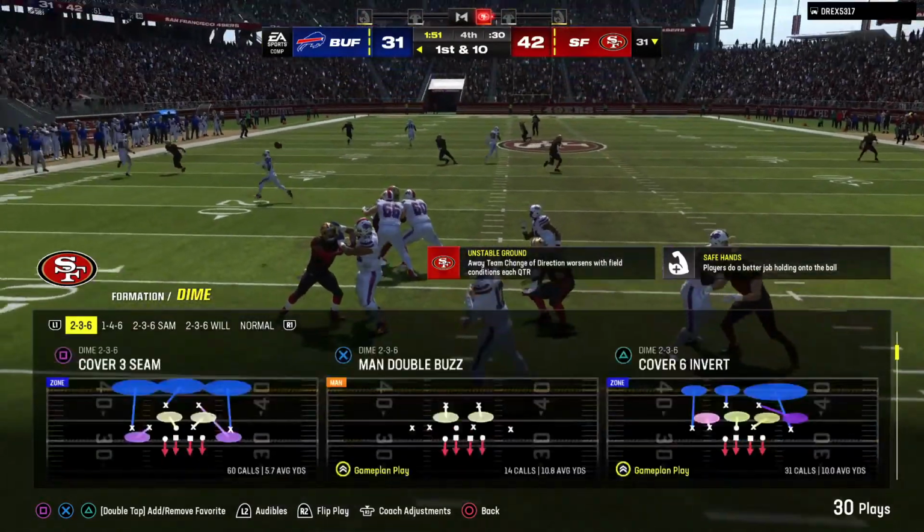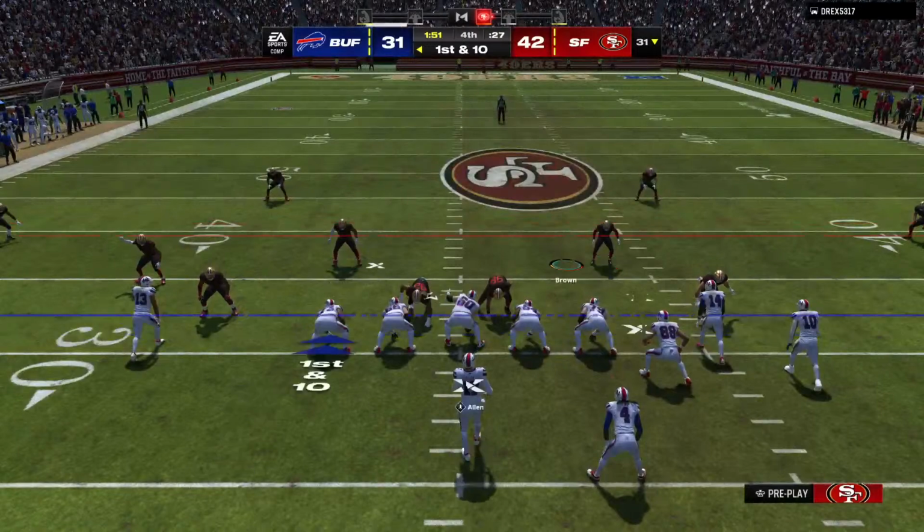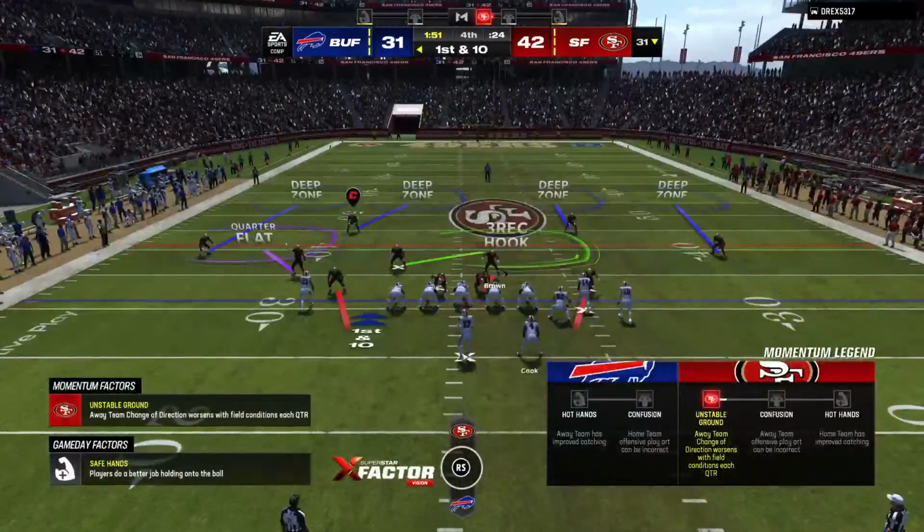How about the guys on the sidelines? You see the coaches signaling, all the personnel groups up on the sideline ready to go in and out of the game. They've got to condense their time now in order to try and get back into it.